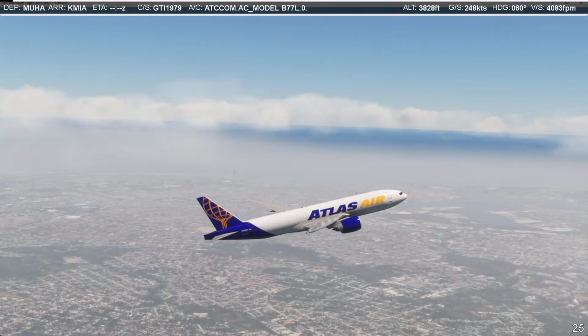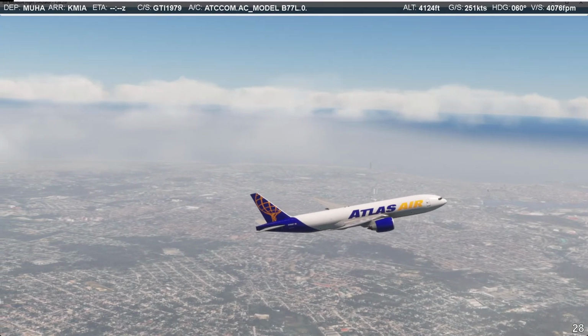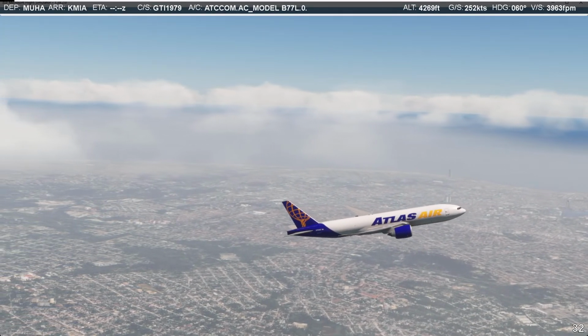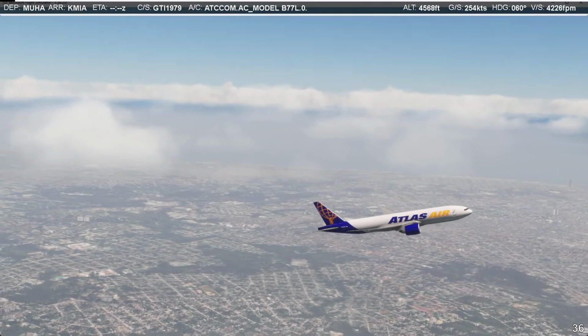All right, we're getting her up. Getting her up. All right, crossing out to 4,000. Nice positive climb, coming out the box there.